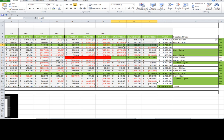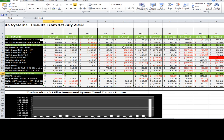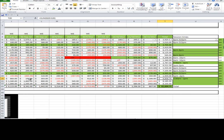Flying along. What else have we got here? We've got both the Russell strategies back in favour. We have system number 64 and 67 back on for the Euro Bund, 144 on the 55 tick. I'm going to show you something pretty exciting with the new momentum system here in a second. We have coffee. I'm going to go through a bit of a walkthrough tonight because there are a number of different ways we can. Now, Brett, you've revised system number 24, so I'm just going to show you a couple of different settings on coffee that I think are important to cover off tonight. Apart from that, though, everything else is ticking along okay.